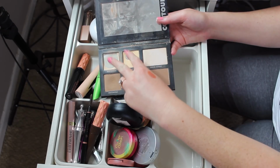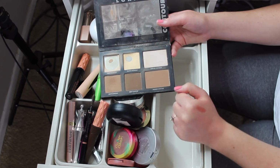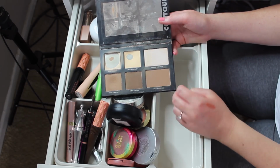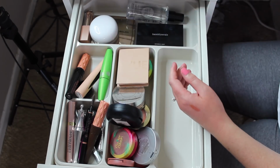I am just trying to use up these two powders, and then I'm going to get rid of this palette. I do love these powders though. I'll probably get rid of it once I am done with the beige highlight powder. But I do love this palette. I love these three colors. I don't love the highlight, and these two are just kind of too dark for me. But I do love the setting powders for my face. So I'm going to use that up till it's gone, then put it in the empties.